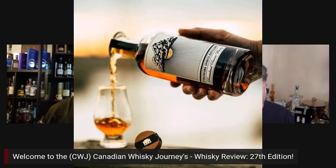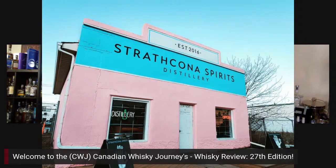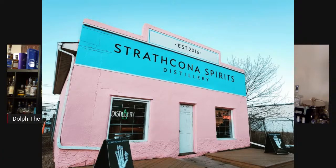This is a good looking picture of the side. But this is the distillery itself. So I'm going to keep this up as I read a little bit. They describe themselves as distillers of spirits that embody the essence of Alberta by using locally farmed and foraged grains and botanicals. Our tiny boomtown building is the heart of Strathcona, the smallest distillery in North America. I'm not sure if it's true, but here's a picture. You be the judge. It seems kind of small.